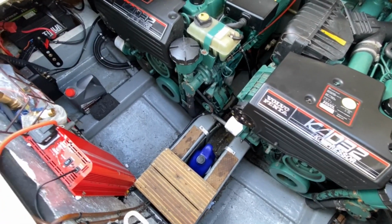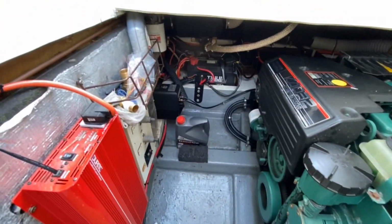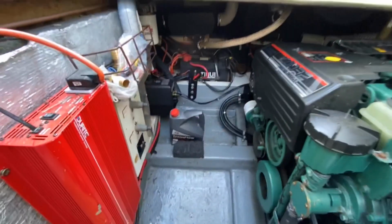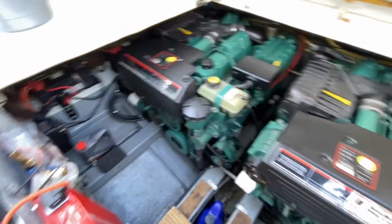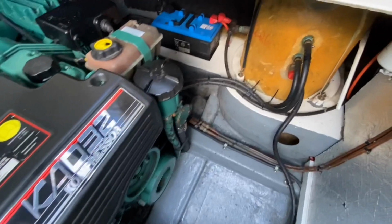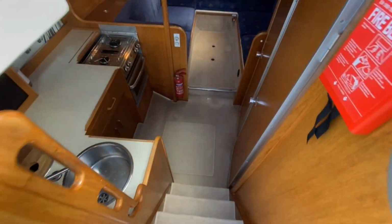You can see there's an inverter over on this side. Your battery master switches are over on the starboard side. Air dispatcher, I'm not sure if you can see, it's tucked up on the side of the boat there. Calorifier on that side. Now let's go down below.